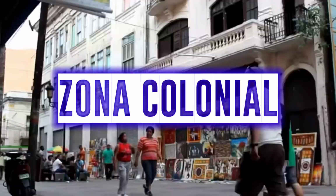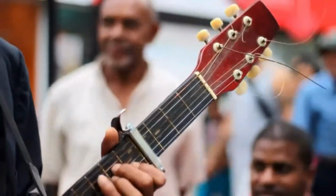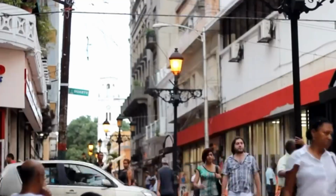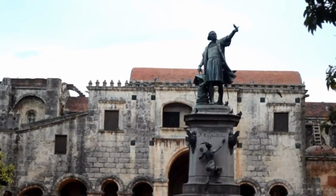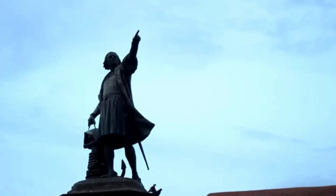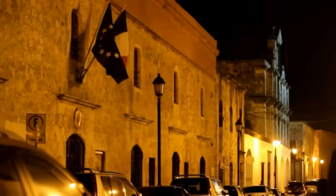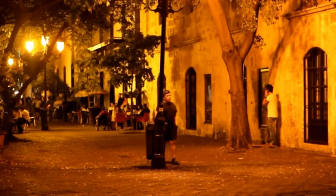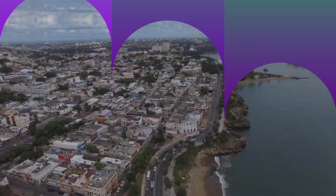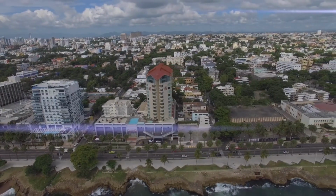Number 1 on the list is La Zona Colonial. If you can only do one thing while in Santo Domingo, then you must venture into La Zona Colonial. It is the historical colonial center of the city. La Zona Colonial is the best place to go for cultural events, social movements, art galleries, museums, nightlife, and trendy restaurants. With so much to do, I know you're wondering, where should you start?